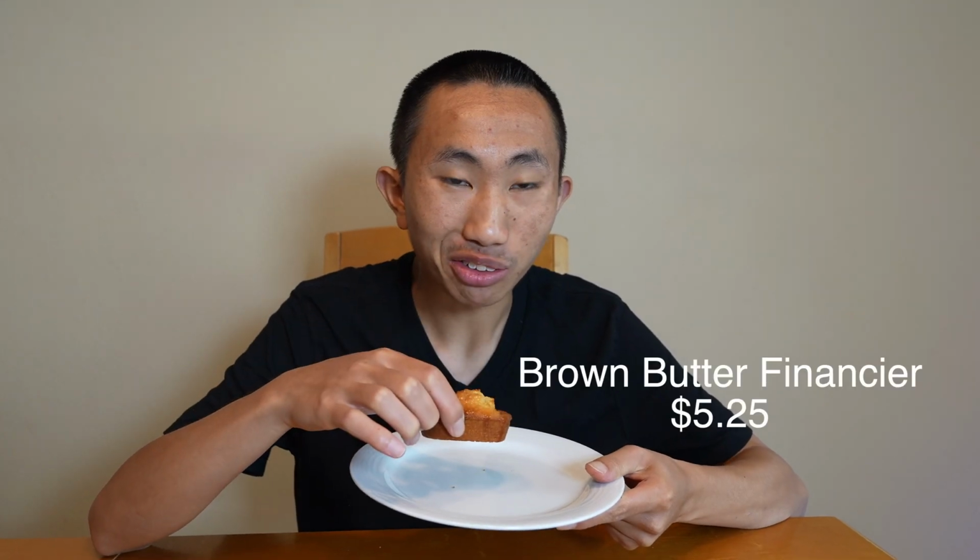Now for the brown butter financier, and it looks like it's covered in some sort of caramely sticky glaze, so I have a feeling this is going to be really tasty. It almost looks like the outside of a Gu-eum sort of because of all the sticky syrup.